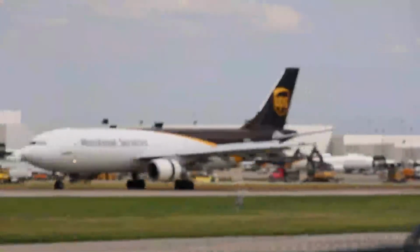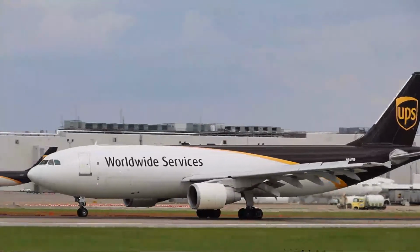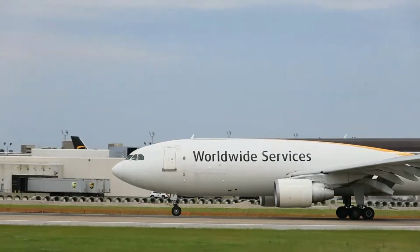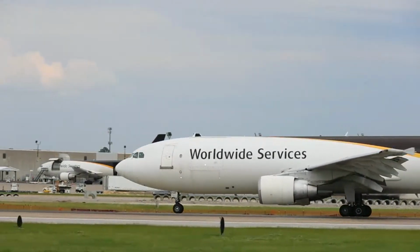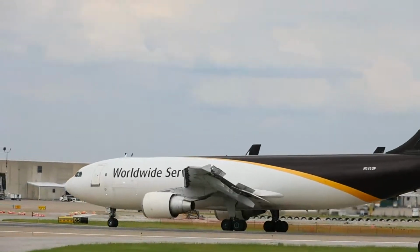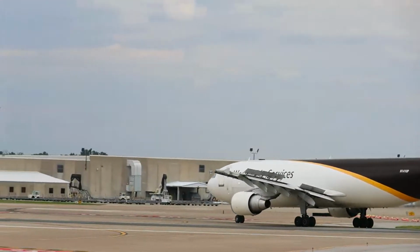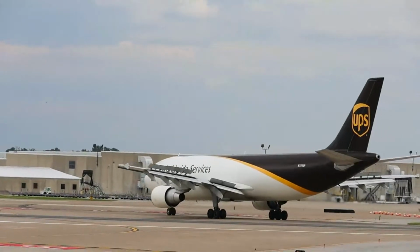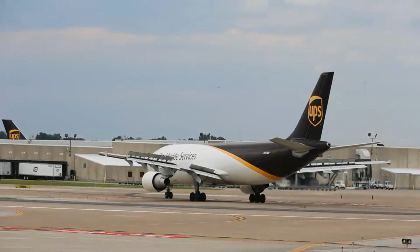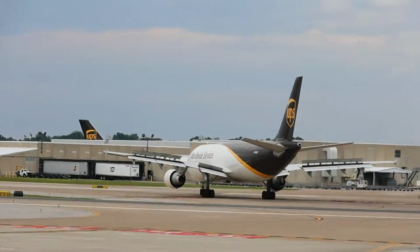And here's our Airbus A300 just landed. This was a flight that had to do a go-around, or aborted landing, due to the runway change. There was no issues with the aircraft or the landing. It was just they had to switch to a southbound route. Airbus A300, everyone. UPS.